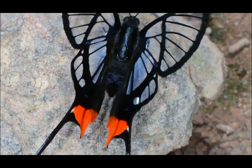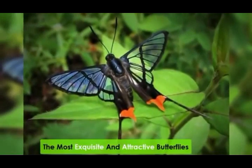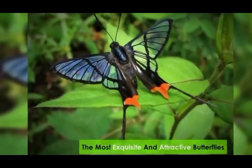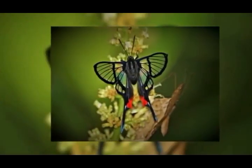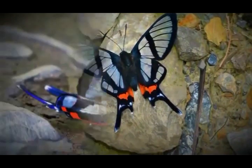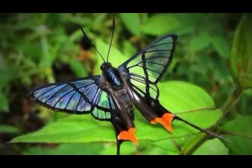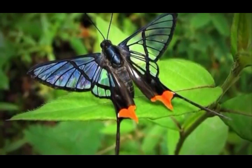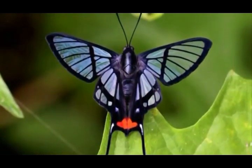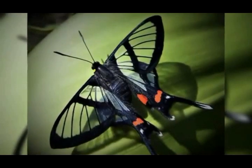3. Sylphina angel. One of the most exquisite and attractive butterflies in the world is the Sylphina angel. It is found in the wilds of Ecuador, Peru, and Bolivia, and belongs to the Nymphalidae family. Usually, it remains out of sight under the leaves, but takes flight only in full sunshine and shows off its spellbinding beauty to its viewers. It has 8 subspecies, which are quite identical with some minor differences in their appearances.